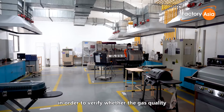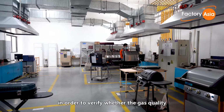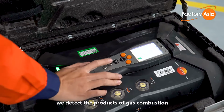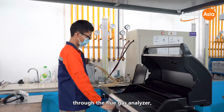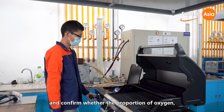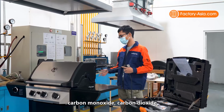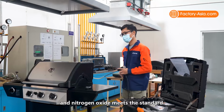In the third step, in order to verify whether the gas quality and the combustion of the grill burner are sufficient, we detect the products of gas combustion through the flue gas analyzer and confirm whether the proportion of oxygen, carbon monoxide, carbon dioxide, and nitrogen oxide meets the standard.